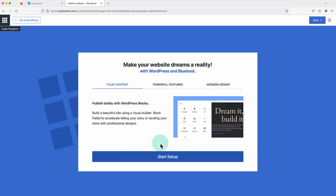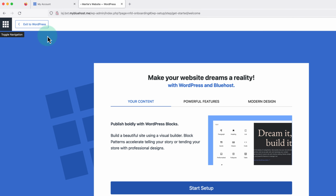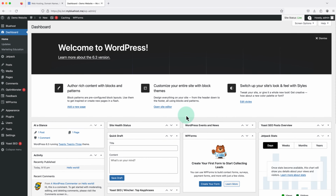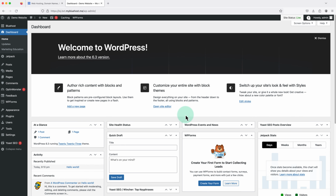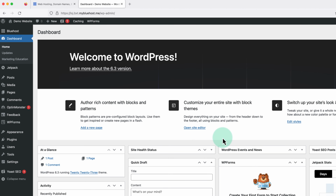But personally, I feel like it's better to start with a fresh WordPress installation and making any changes ourselves. So to skip over the onboarding process and head straight to our site, we're going to click Exit to WordPress in the top left, then click Exit in the middle, and this will bring us into the WordPress Dashboard, which is where we can start adding content and customizing our WordPress website. Then to visit our website, we just need to click our site title in the top left, and this will show us what WordPress looks like when we first install it.